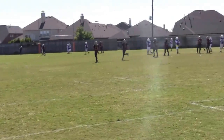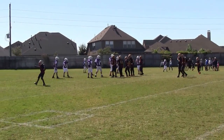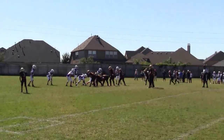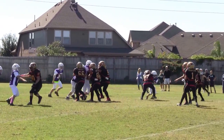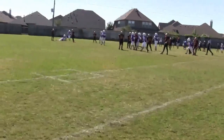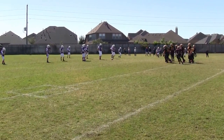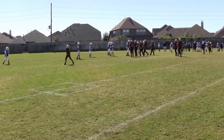That'll put the lines up 6-0, but there's a penalty. Penalty negates the touchdown. It puts the ball on the Falcon 31. It's first and 10. It's incomplete, second down. This is the last play of the first half. It's 11 seconds left on the clock. It's second and 10 on the Falcon 31.